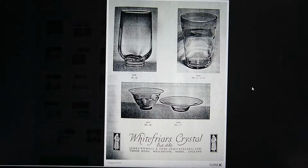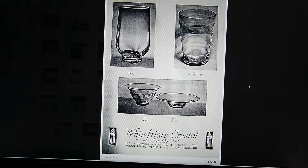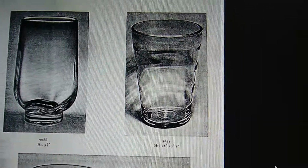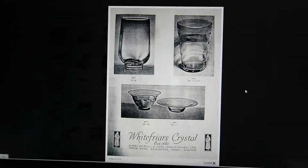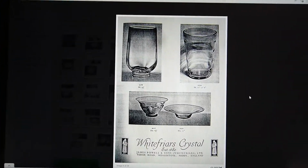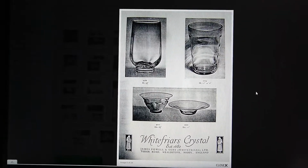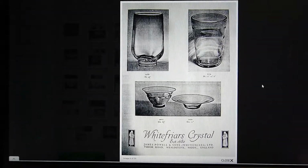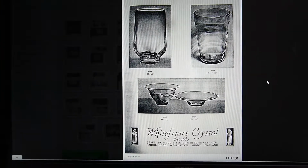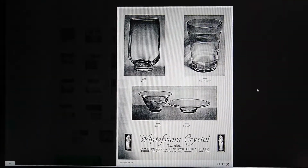So I googled Whitefriars catalogues, and this is the 1949 catalogue here, and that looks like a decent match for that vase. It doesn't tell me what colours they did, whether they did it in twilight. It's a funny one because the Home Guard ones look very similar, but the prices look very different. And this is where sometimes just the label can make the difference.